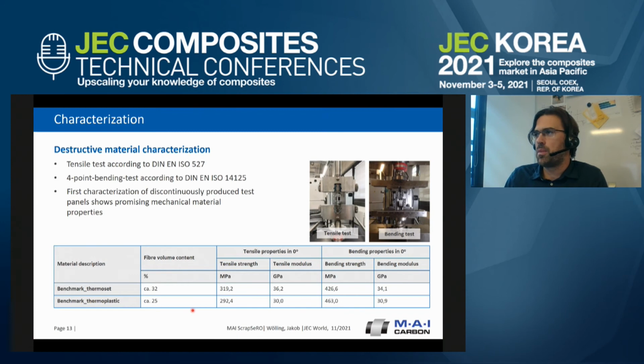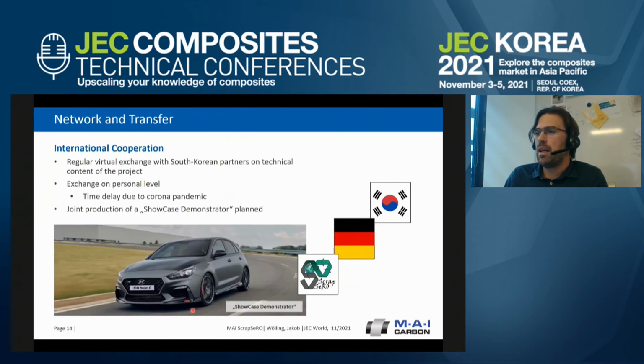So yes. And then at the end, we will have a common demonstrator between Korean partners and German partners. At the moment, we are just sending material over to Korea. And then we will discuss how to continue with the production. At the moment, it is planned to have a demonstrator for the roof of the I-30N.